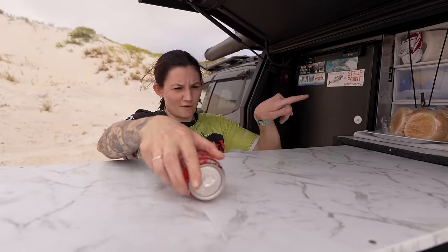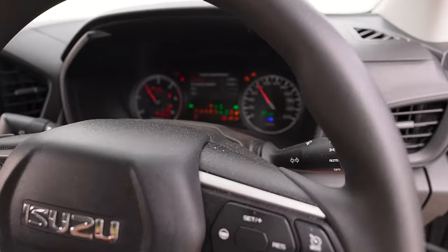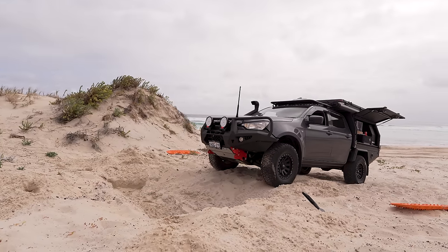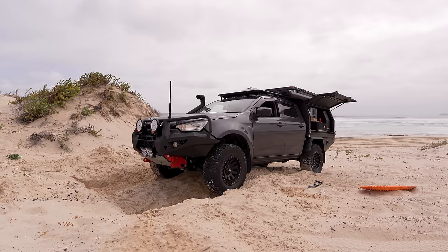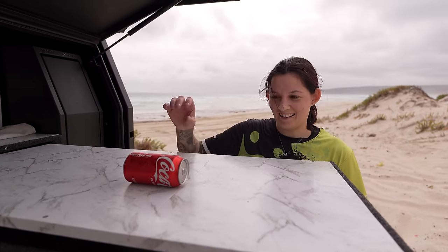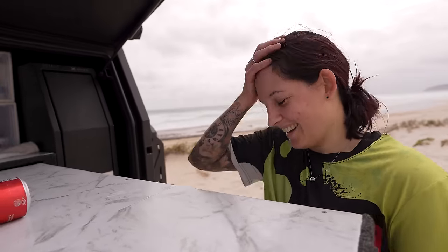I know it's going to roll that way. Oh yeah. But does it roll this way or that way? Oh. Just done a good job, folks. Trusty can of Coke. Oh! Go the other way. That's good enough. I can live with that. That's pretty good.